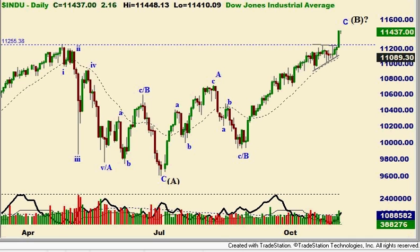Right off the top, here's the Dow, and here's my longer term count, which basically has remained unchanged on a longer term basis. Obviously, the market's gone higher on a short term basis than I was expecting. That said, the breakout to new highs is not a surprise, as we had identified this triangle. And the idea behind triangles is that they do break out in the direction of the trend.